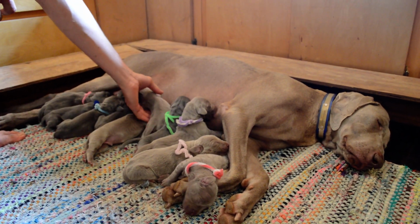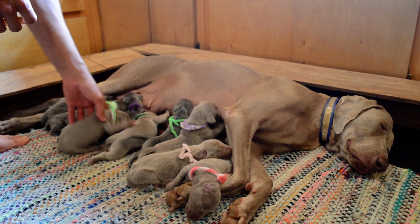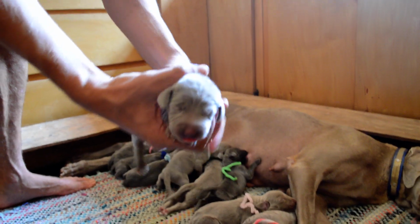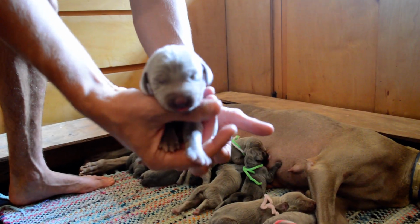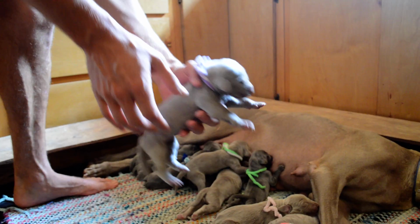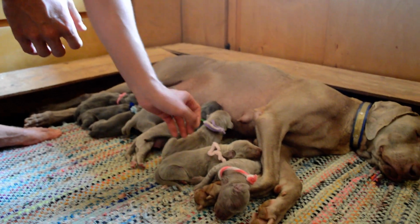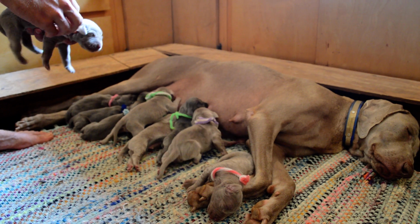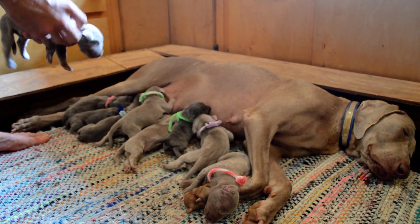Just making a comparison here, we're talking about pups this big that look 10 to 12 days old, and this is a girl that I'm holding up here, and they're only roughly 4 days old. Really big, strong, healthy Weimaraners, and we're talking about right out to shoot here.